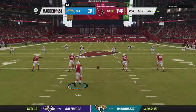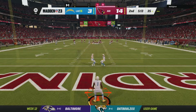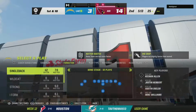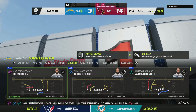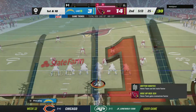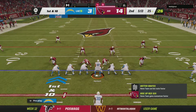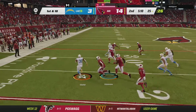After the touchdown, out is Prater to kick. And Carter deciding not to bring this one out. The Charger drive about to get going. They trail now 14-3, an 11-point deficit as they start things out with a 1st and 10.